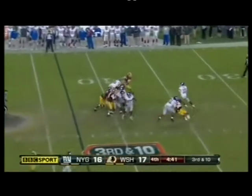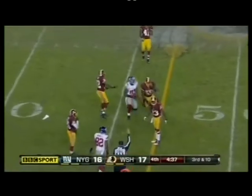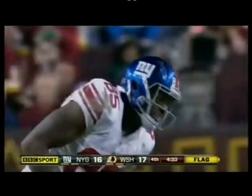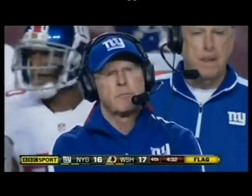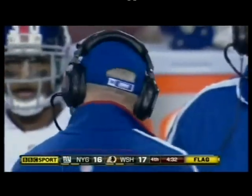3rd and 10. Manning throws. Then it's caught for the first down by Martellus Bennett again. But a flag down, back by Eli. Yeah, Will Beatty, I think, can hold him, Mike. Is that Rob Jackson's pass rush? Holding. Offense, number 65. 10-yard penalty.